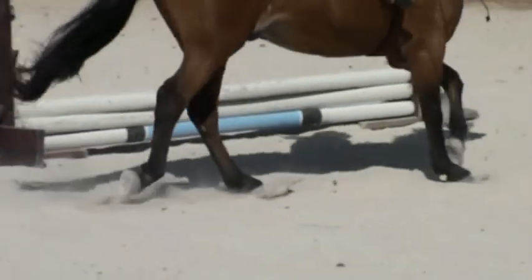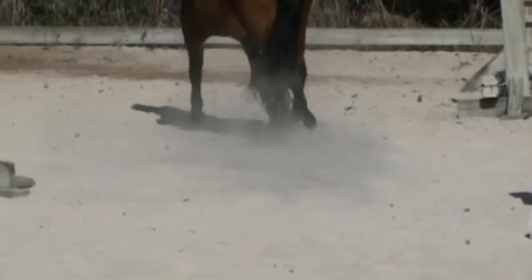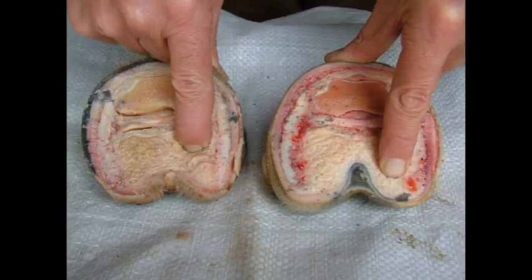Now all the inner structures work the way they should. There's proper expansion and contraction, proper displacement inside the foot, and therefore proper shock absorption. On the outside, you'll see the heels expanding, and the frogs will get wider over time. And you can feel the digital cushion hardening up as well, which means on the inside the lateral cartilages will get thicker and filled with blood vessels. And the digital cushion will firm up and be able to work as nature intended.